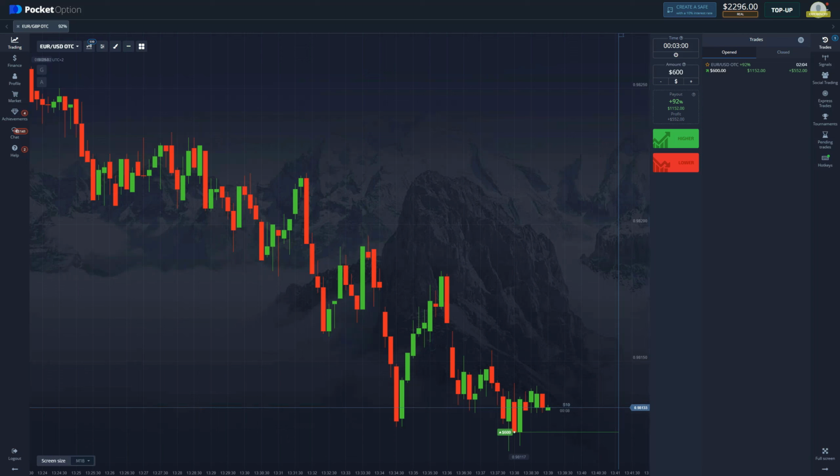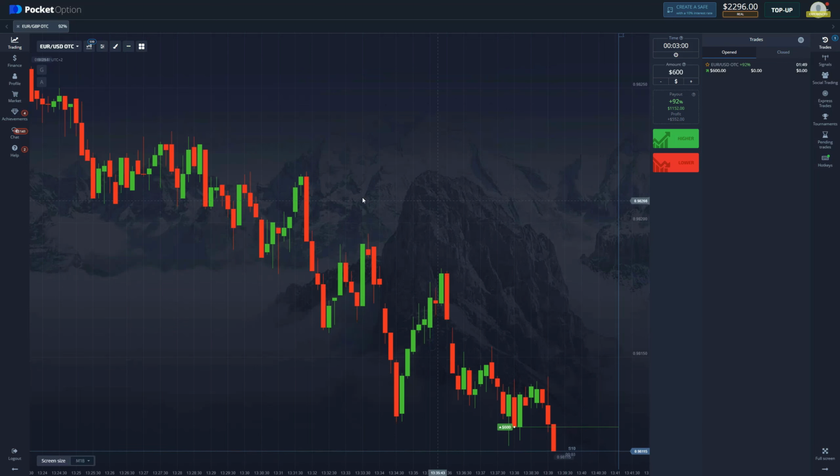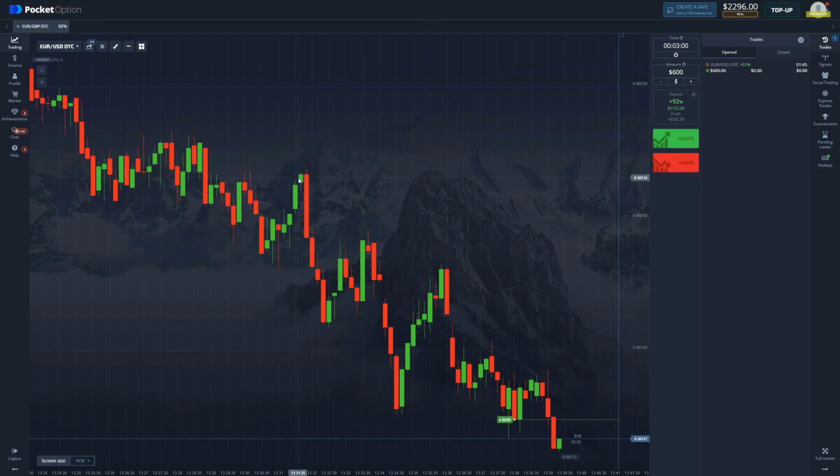Not only it saves your money, but it also makes you money, because you always win a little bit on top. But that, of course, is heavily dependent on the payouts. And on OTC, the payouts are usually 92, as you can tell right here. Now let's skip ahead and see if we got this safe option on lock. Let's go.